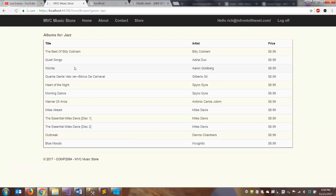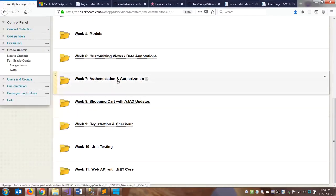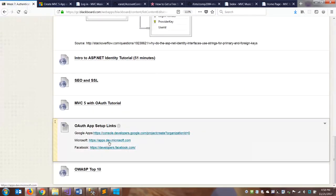If you want to go ahead and figure out the Microsoft part, the link is right here. So you can just follow the Microsoft developer link. Part of the reason we had to enable HTTPS is that the Google and Facebook APIs will work if your site is HTTP or HTTPS. Microsoft's won't. When you put in the callback URL, if there's not an HTTPS, Microsoft won't let you save it. So we had to enable HTTPS for the Microsoft login to work.